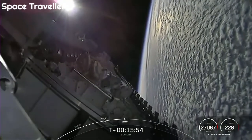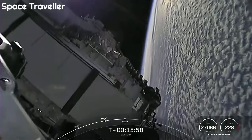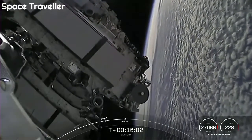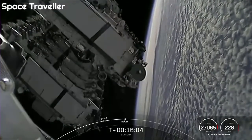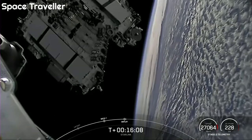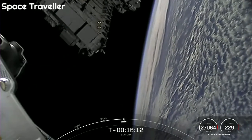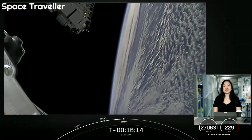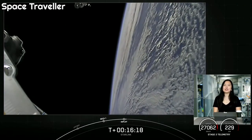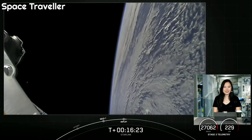And again, Starlink is a satellite internet constellation designed and manufactured by SpaceX that can provide high-speed, low-latency internet to people living in remote and rural locations all around the globe. You can see our 53 Starlink satellites floating away from the second stage there with the beautiful backdrop of the Earth in the background. And with the addition of these satellites, we've launched nearly 2,000 Starlinks to orbit to date.